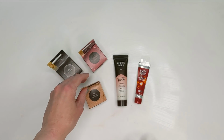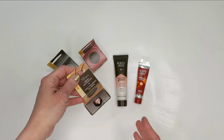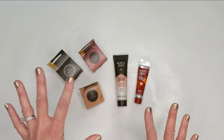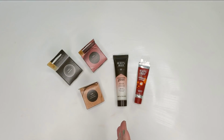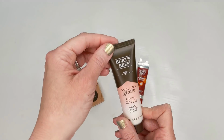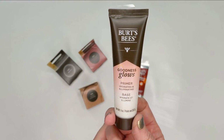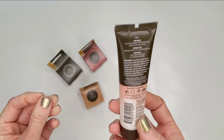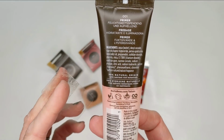I also had seen some new products from Burt's Bees last week. They had some cream eyeshadows, cream blush, a new primer, lots of cool stuff. So I had ordered these online, and I think I showed them in Instagram stories, but I didn't really take everything out and swatch it. So I thought I would show you guys a little bit more of a close-up today. So the first thing I got is the Goodness Glows primer. It says hydrating and illuminating. And it doesn't really give you too much more information than that.